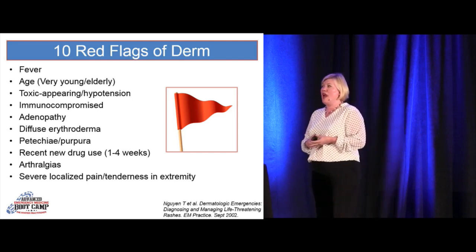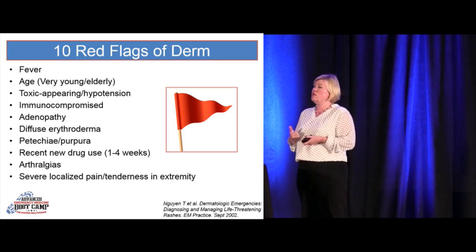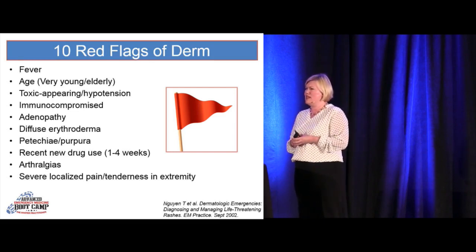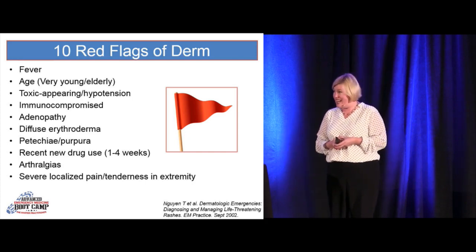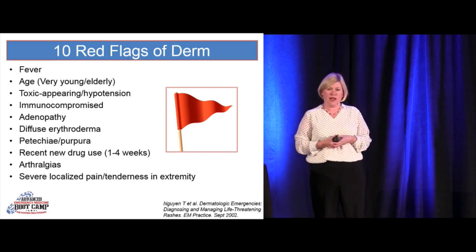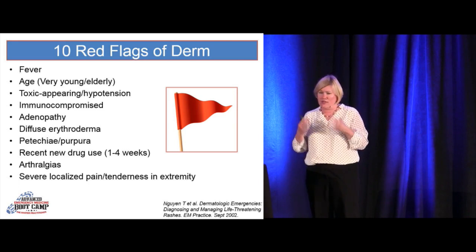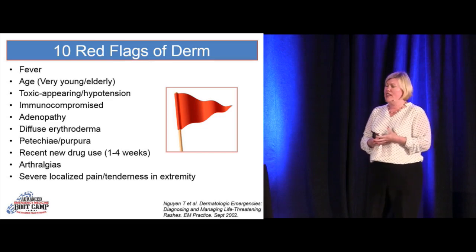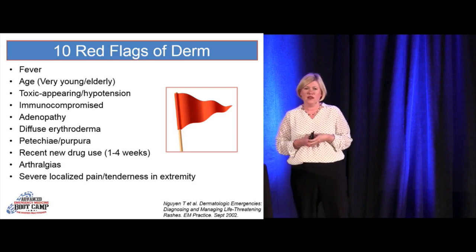Certainly someone who comes in with a rash and a fever raises a red flag for us. Certainly when you have someone who's very young or on the older side, these are relative immunosuppressant-type things that worry us in lots of other conditions as well, but it's also the same for dermatologic conditions. Someone who looks really sick, hypotensive, that would raise my antennas for sure. Someone who's immunocompromised, on steroids, on some kind of immunocompromising medication or has a condition, that should worry you as well. A rash in that person could be a lot more serious than it appears.